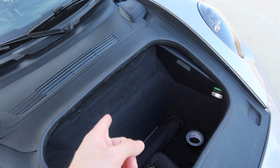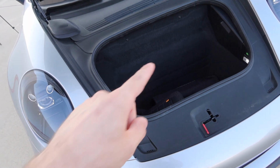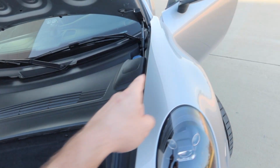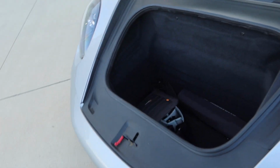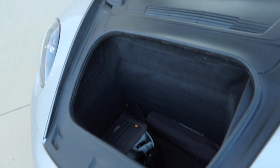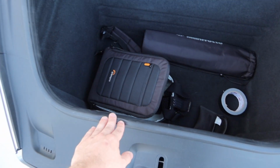Now, I have seen some posts online that people claim that the all-wheel drive versions have a slightly smaller frunk. Now, this is the rear-wheel drive Carrera GTS, as you saw already. So this does have a slightly bigger frunk, supposedly. But even if you had a little bit smaller, it's still plenty of space, very, very big. It's a lot bigger than what you would think out of a sports car.